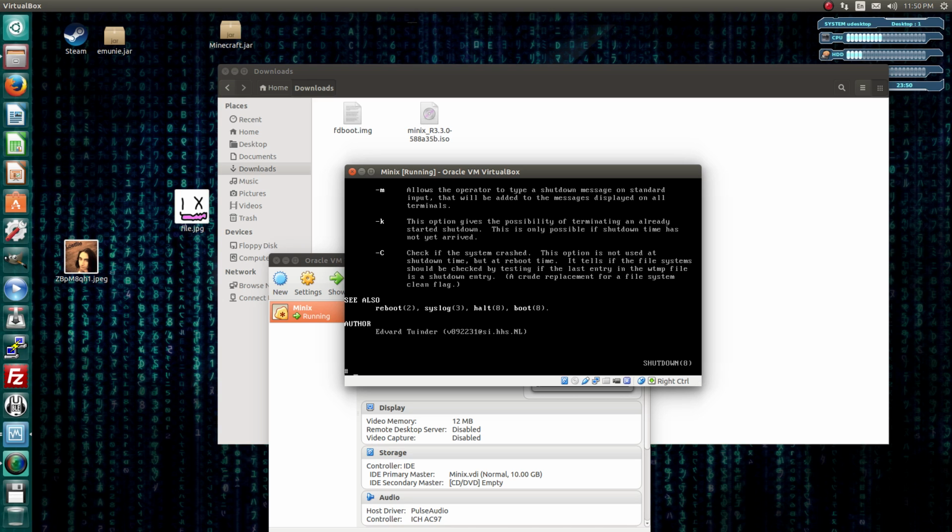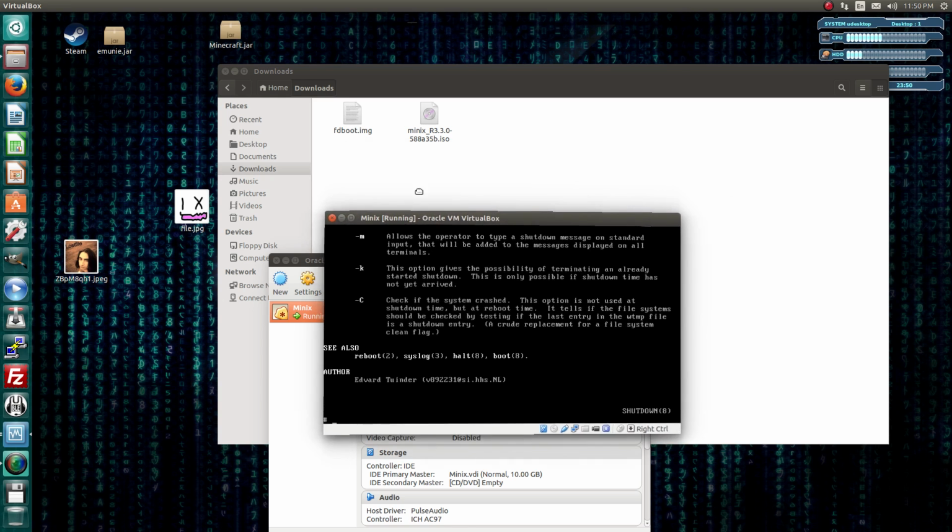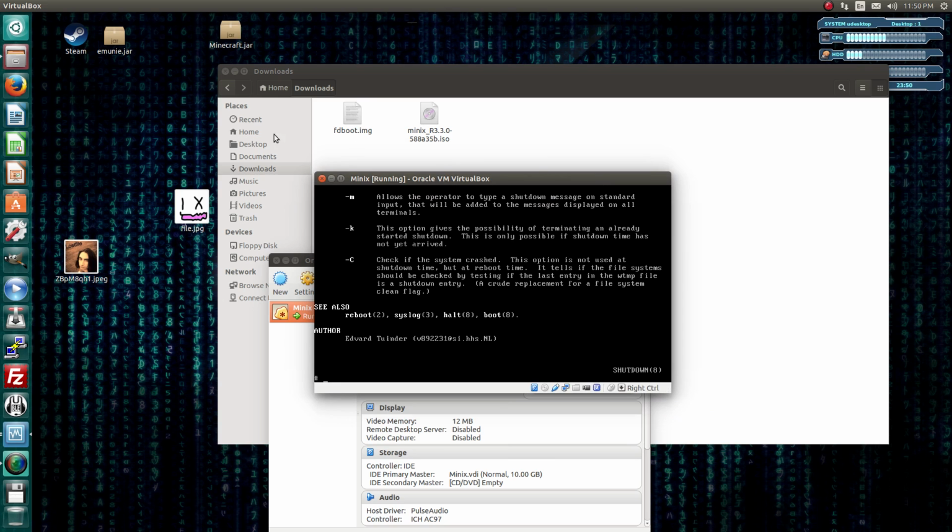I know you can install a GUI on this, a graphical desktop environment, but I am not sure why I was unable to get the internet to work in VirtualBox. That I don't care for. But other than that, it seems to be okay. So that was my review on MINIX. Also, this operating system is originally from the Netherlands, I think. So it's quite interesting.